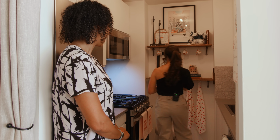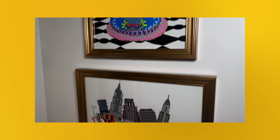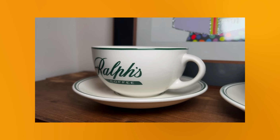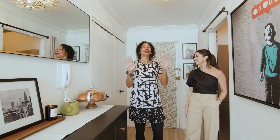This is one of my favorite artists, a local artist in New York City. This is all her prints. Oh my gosh, I love it. And I love the teacups. I love, obviously, the Ralph's teacups. Yes. Okay, so super cute kitchen. Thank you. That just makes me so excited for the rest of the apartment.